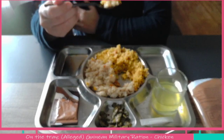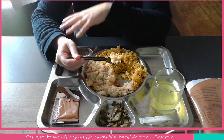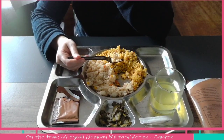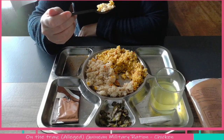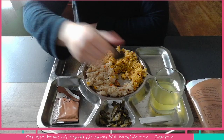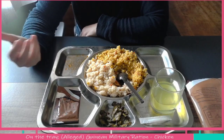Even if not the most flavorful and not the highest quality, let's be honest, to be able to cook rice, pack it so it can last for 3 years, and then being able to heat it up without turning into a mush, they got some points for that. Yeah. It's almost better than one could expect.